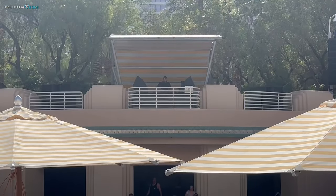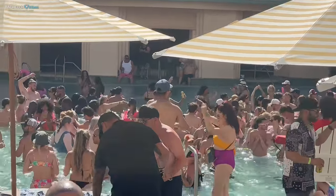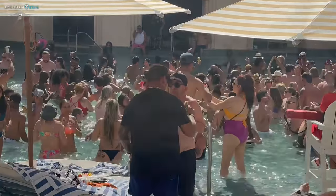They have a DJ up top jamming and playing open format music. It's a little bit of EDM, Latin, hip hop. That's called open format, a little mix of everything for everybody. People are dancing, having fun, mingling. The crowd was not bad, compared to some of the other pool parties, Steve Aoki's in town.